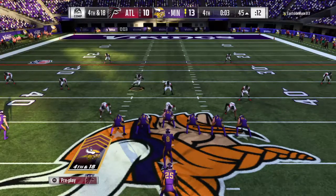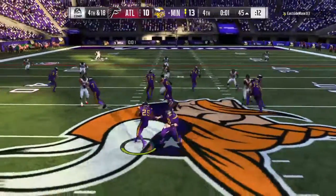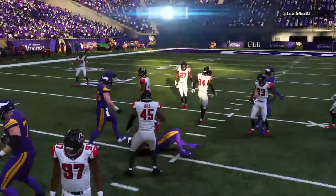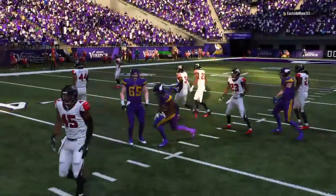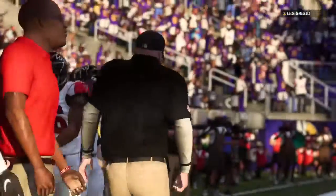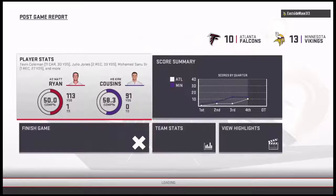They're going to run it with Murray. And this doesn't end well at all as they stop him far behind the line to gain. Well, going into the final play of this game, they knew that they needed some type of a miracle there at the very end, but they couldn't get it done.